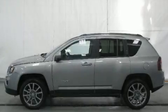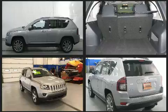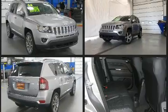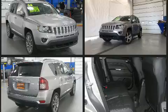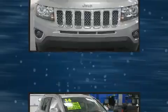Get excited about the 2016 Jeep Compass. With less than 10,000 miles on the odometer, this four-door sport utility vehicle prioritizes comfort, safety, and convenience. Smooth gear shifts are achieved thanks to the efficient four-cylinder engine. And for added security, dynamic stability control supplements the drivetrain.